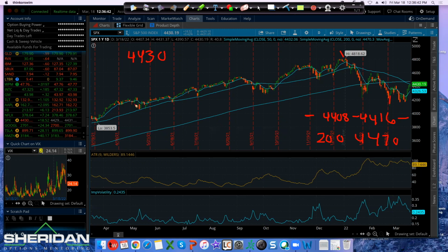Again, VIX has come down quite a bit, which is normal once the news came out with the Fed. Big surprise, right? We're going to raise the rates. Everybody knew it, but that was kind of, I think, holding the VIX up a little bit. Now the VIX is down. It's still relatively high, but it's in the 24 level.